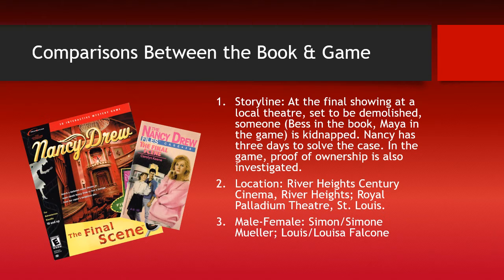In addition to this, the game also has a story about the proof of ownership. Nancy's investigating who rightfully can make that decision about knocking down the theater. Our location is a little bit different. In the book, it's set in River Heights at the Century Cinema. In the computer game, it's set in St. Louis at the Royal Palladium Theatre. And you'll notice the name of the theatre is different.